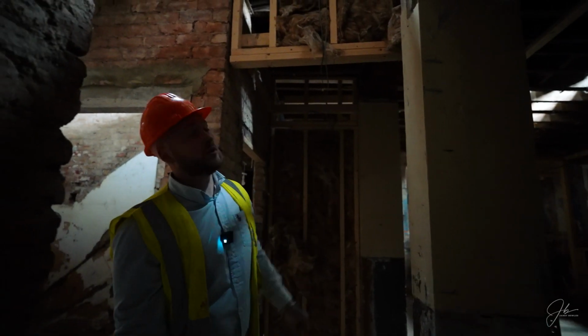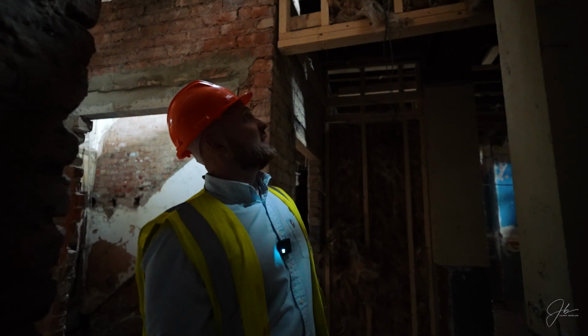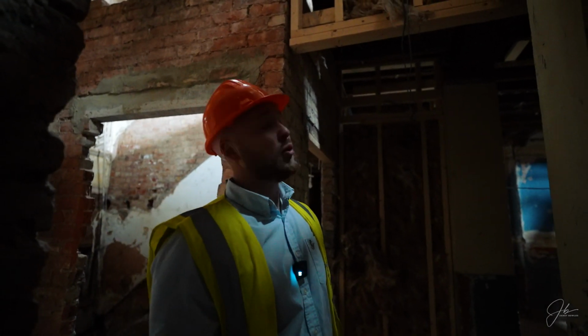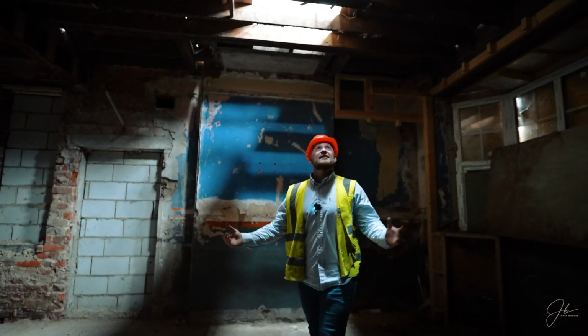So it's very interesting when you see things like this and you think, could it be renovated? Honestly, the answer is rip it down and start again. It's important to do things right if you're going to do them. Take a sneak peek up there. 3 floors.